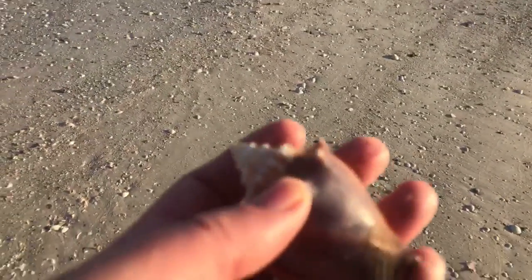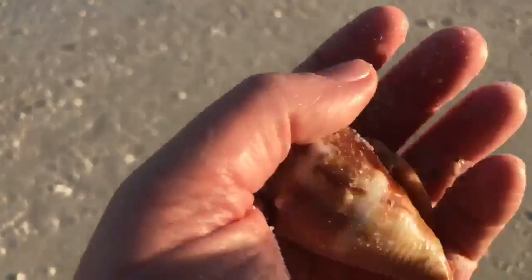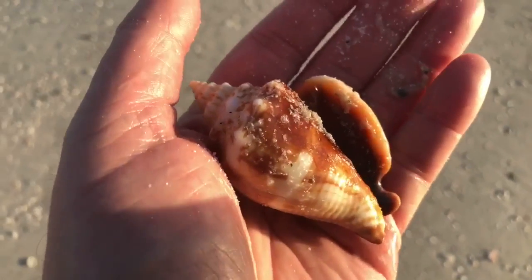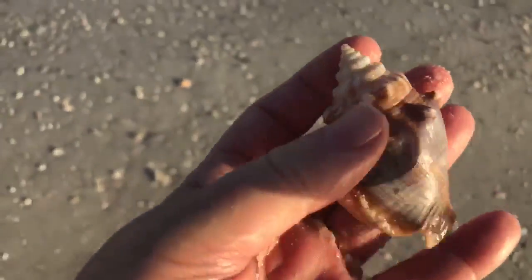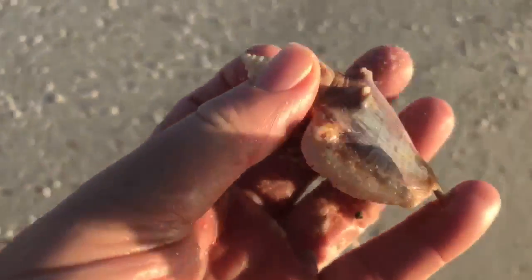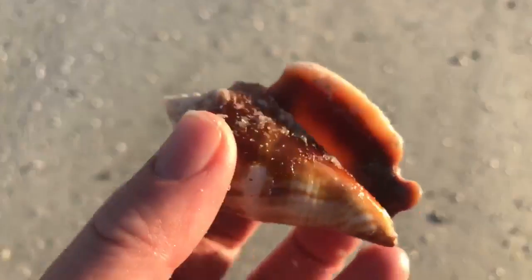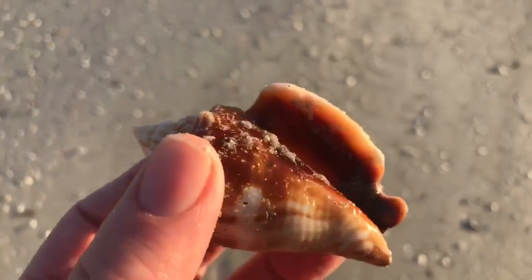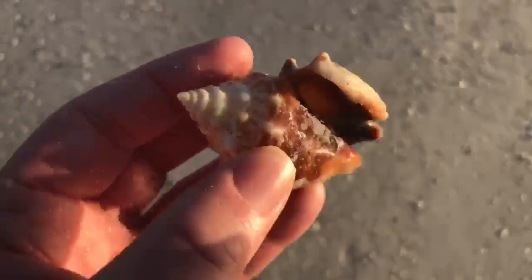Nice little conch, a little fighting conch. Nice little point on it. Nothing in there. Always check, make sure nobody's home before we take the shells home with us. Make sure there's no living animal inside. Not necessarily a conch. A fiddler crab could be in here. We found an octopus in one of these one day, believe it or not. All kinds of little critters make these empty shells their home.